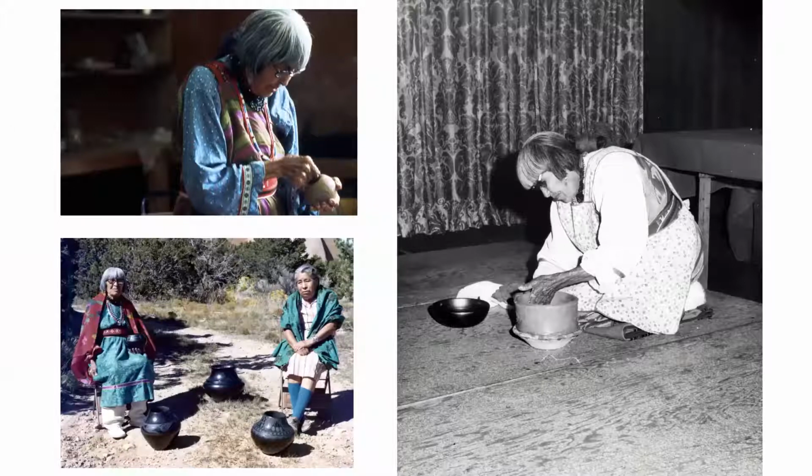The other one is Maria Martinez. She was a Native American artist who created internationally known pottery. Her family examined traditional Pueblo pottery styles and techniques to create pieces which reflect the Pueblo people's legacy. And she was also known especially for her blackware pottery. So again, these are images that are in our collection that were used for the book. And to the right is an image of Maria doing a demo at a hotel in California.